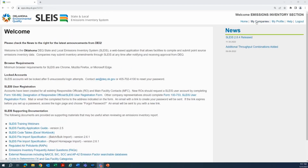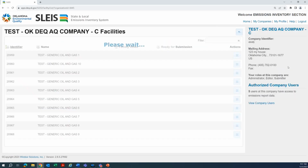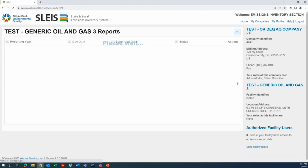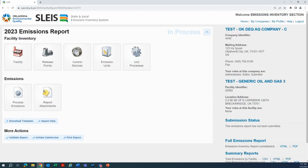We're going to click on this My Companies button to take us to a list of all the companies that we have access to. And then we're going to click this Open button to open a list of all the facilities that belong to this company. And then today we're going to work in this test generic oil and gas number 3. So I'm going to click this button to open it. And we're going to work in the 2023 report because this is for our 2023 emissions inventory. So we'll click this button to open it.